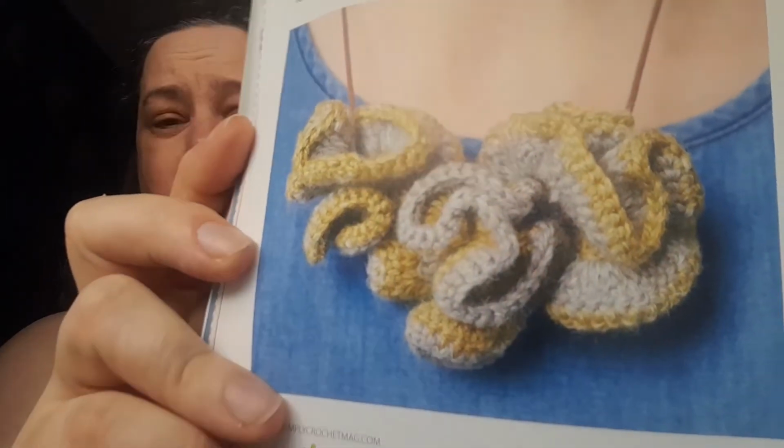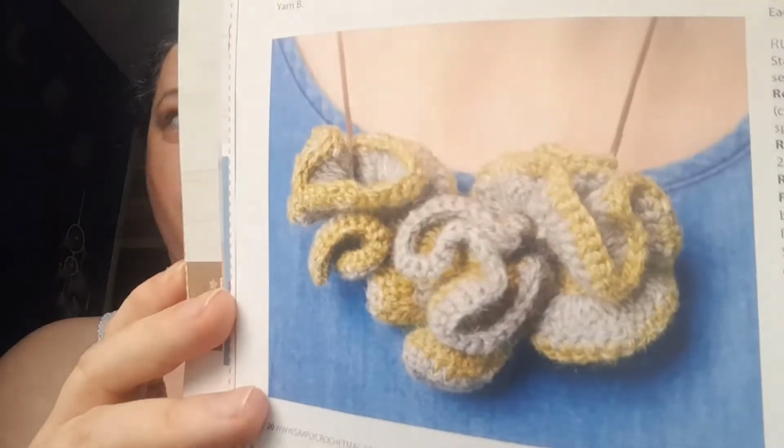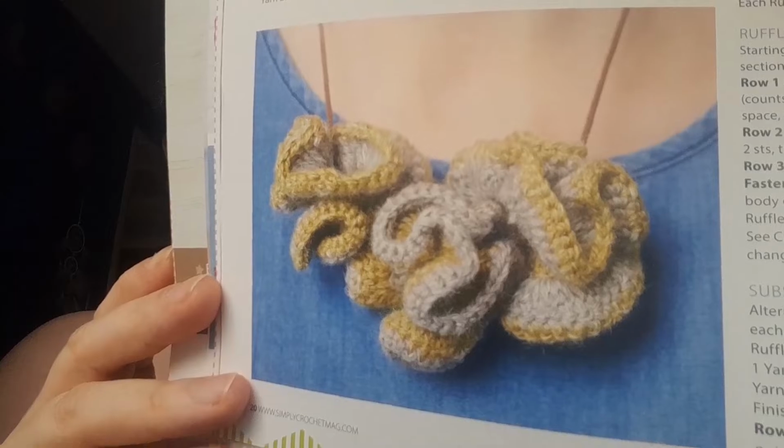Okay, we've got the necklace to start with. Transform your outfit from meh to wow with this clever, quick to make necklace designed by Sarah Scales. Okay. If there's anybody out there that actually likes it, I'm so sorry. This is just my opinion coming in, you know.